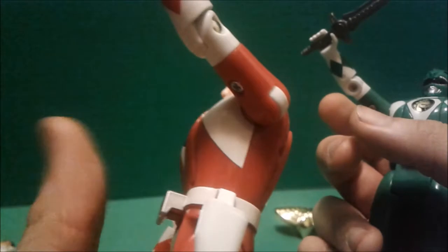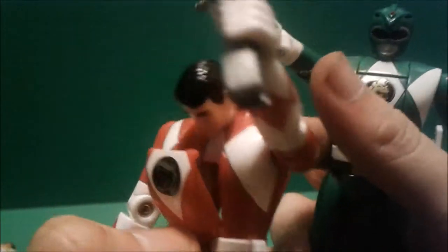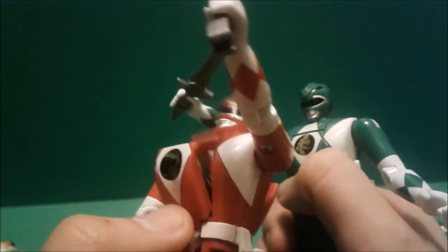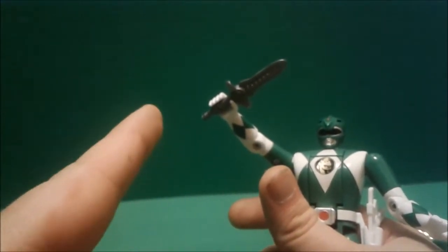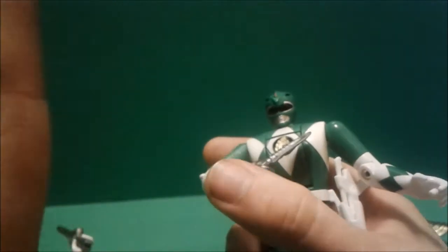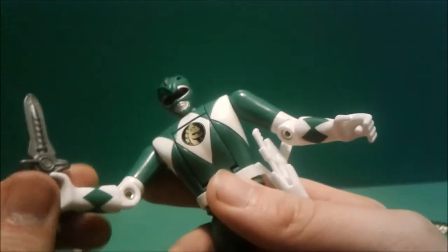And if you didn't catch that before, all it is is a simple flick of the wrist, or flick of the thumb in this case. And how it works is there's a little spring that catches back. Now, unfortunately, it only goes one way. You can't do a continuous flip like you can with the Zeo figures. Which, Bandai, I want Legacy Automorph Zeo figures, please. If nothing else, though, at least give us a White Ranger for the Mighty Morphin. It's all we want. We don't want to spend $300 on a figure.